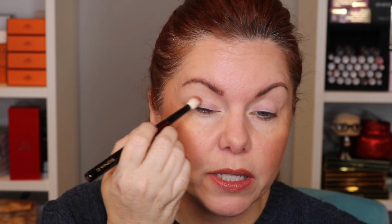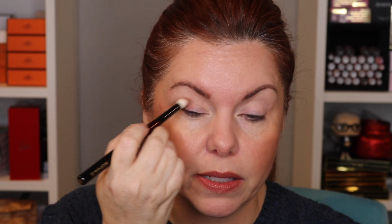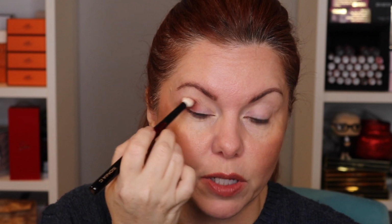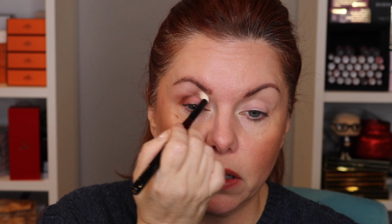We're gonna go in with the matte shade first. So we're gonna go with the crease 2 brush. Like I said, this one is definitely more pigmented. This matte brown, it's definitely cool, but it's a pigmented shade. Now, everything shows up on me practically because I am so pale, except for some of the new Tom Fords. But I think a lot of people could wear this particular shade. Oh, I got brown all over my cheek here. Hold on, let me fix that.